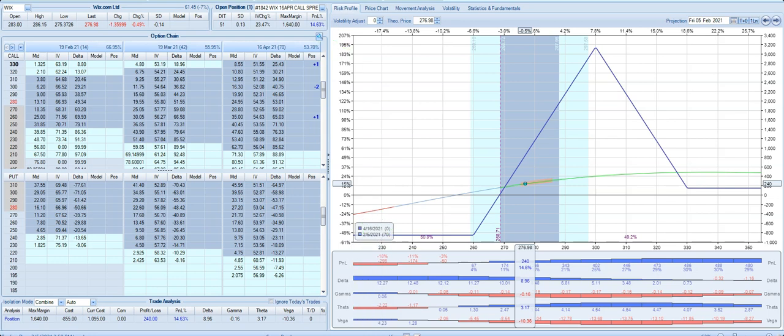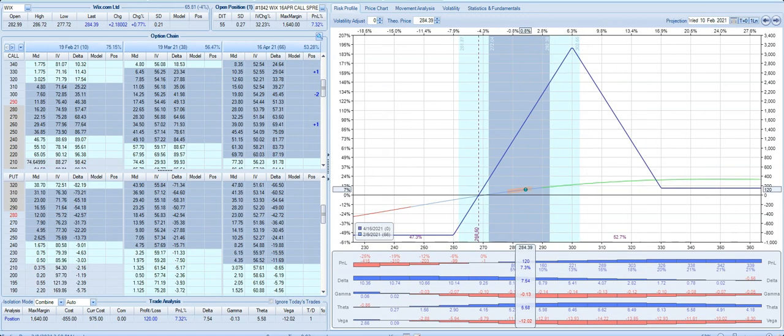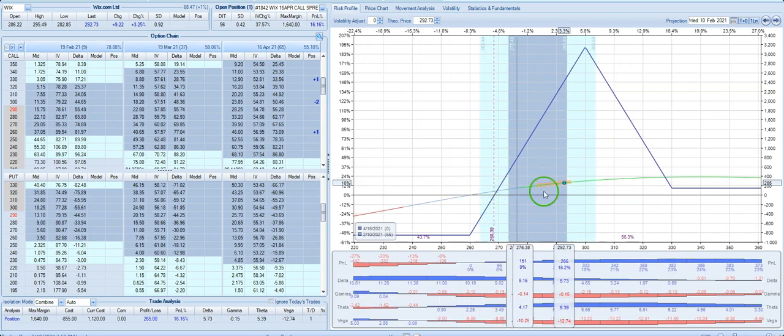We can go forward day by day, and not much was happening. Once we were kind of in this profit tent, right, we didn't care too much about which way the stock was going to move, as long as it wasn't to the downside. We had no risk on the upside, and the best case scenario for this trade is if the stock was trading somewhere inside of, let's call it, 280 and about 320.